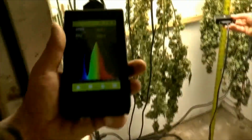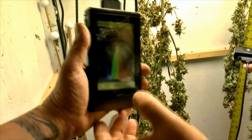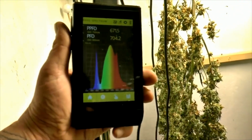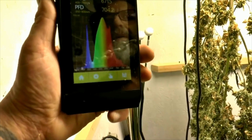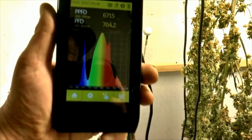Well, let's look at the spectrum together, Mike. Why don't you hit that button there with the finger? Yeah, you can just hit it. Gotta take the dust off to see that. Wow, so the difference is that 671, but you see a little bit more red in there, a little bit more blue. So you're seeing a little bit of difference in that spectrum.